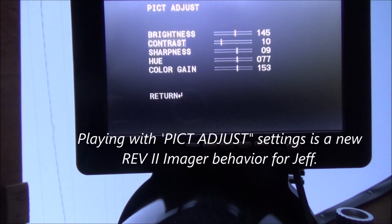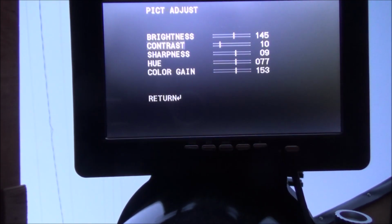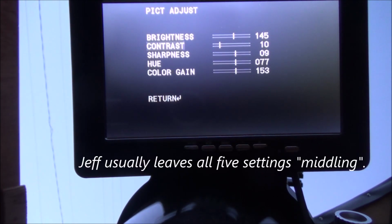Well, I found the picture adjust function on the screen, and I'm trying to see if I can get rid of the high contrast images. The pseudostars were coming up because the brightness and contrast were way up towards where the 145 is on the brightness. So I'm going to try doing some imaging tonight just to see how it plays out. This is an experimental night anyway with the moon out.